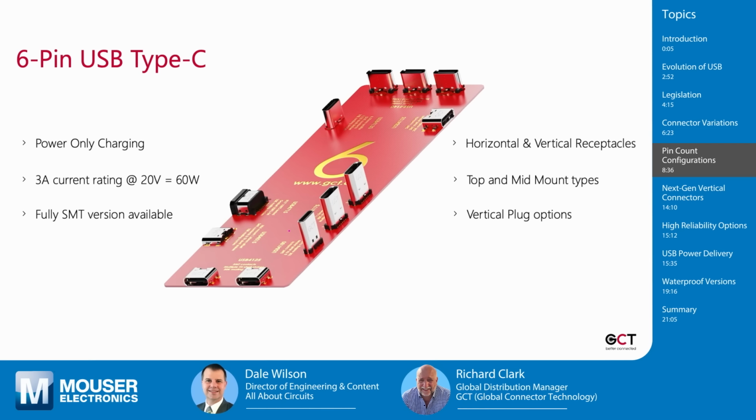This is a particular focus area for GCT and where we are clearly leading the charge. Our range includes horizontal and vertical receptacles, top and mid-mount types, and even a fully surface mount version. USB 4135 it's called, which I'm proud to say has its origins in Scotland, and I like to refer to it as the Mac-C. We also offer a really cool 6-way vertical plug, USB 4180, which has the internal latches removed to allow for minimum contact retention forces.